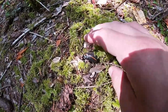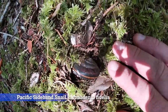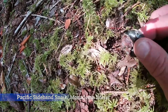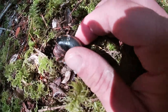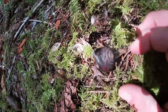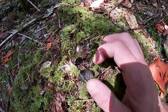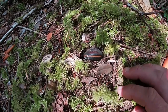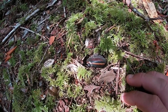So we got a snail. I think this is like a banded snail or something. They've got kind of like a purplish skin. Sorry, buddy, he's enjoying the moss. And a nice spiral with a lighter colored band throughout. So pretty cool. Don't see that a lot.